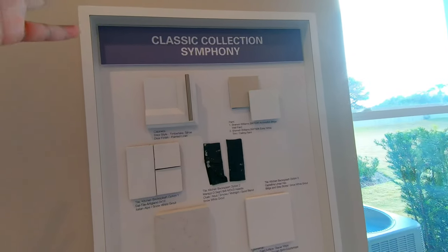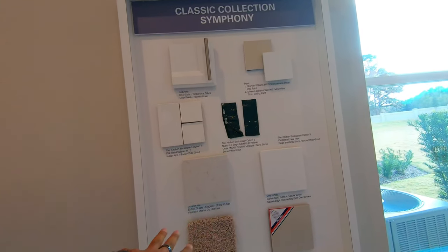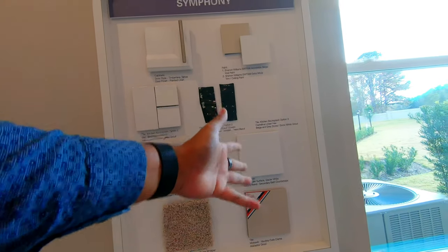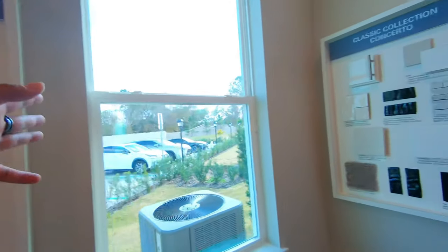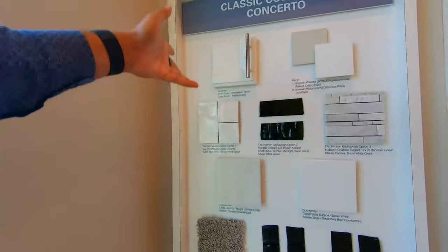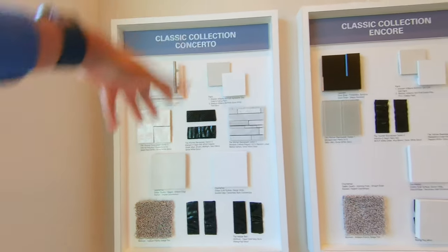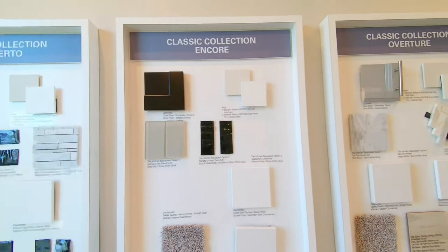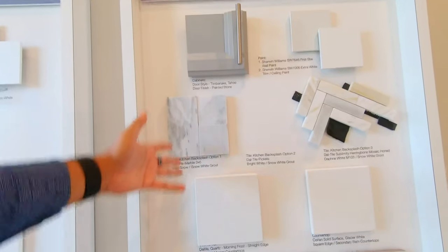Classic collection, which gives you upgraded white cabinets. You've got quartz, color of the carpets actually change, and the tiling changes as well, and then you can build upon this package if you'd like as well. And they've also got another one, which is white cabinets and a little bit different backsplash and stuff like that, different colors. And then of course different cabinet style in this Encore, and then the Overture gets you this gray cabinet and different backsplash and stuff like that.